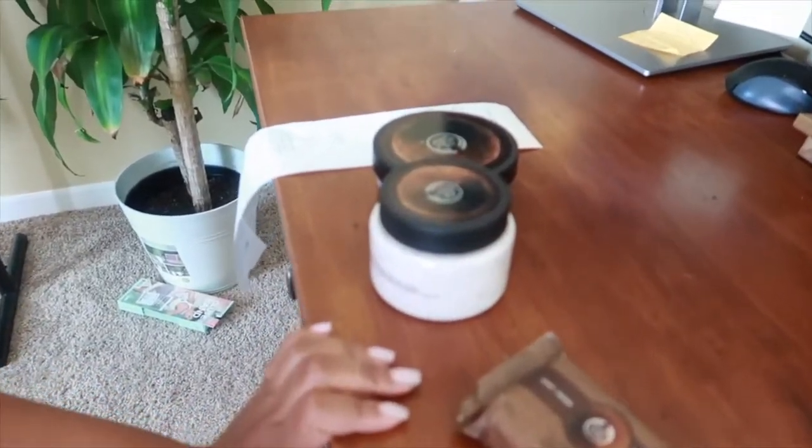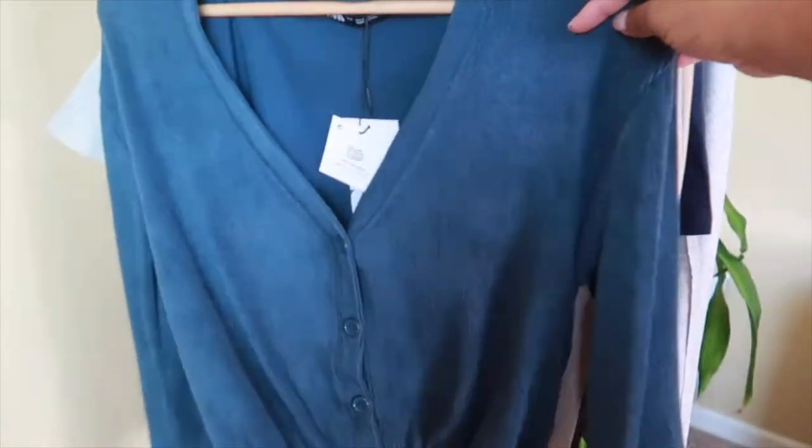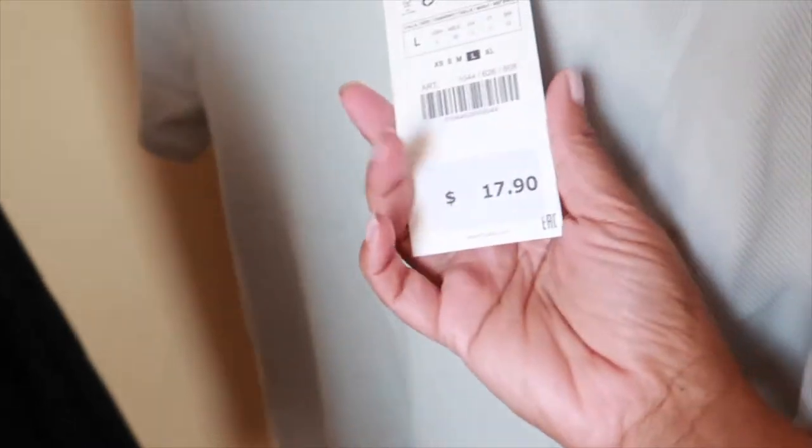So yeah, got those. Next item is the shirt. It's just like a sweater cardigan type of shirt and it was $25.90. Then I got this shirt here to match the pants behind it. It's like a blue, light blue gray color, which I am loving for fall. I don't know why. And this was $17.90 and it's kind of ribbed as well. And then I got this dress.